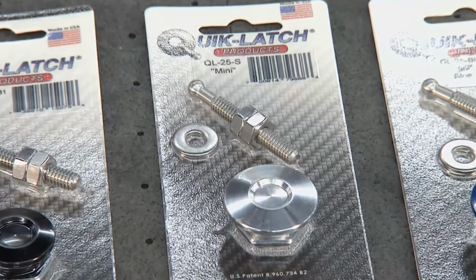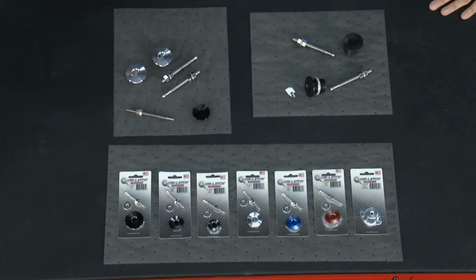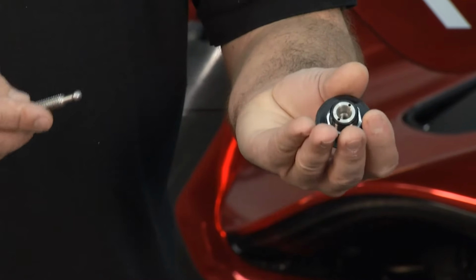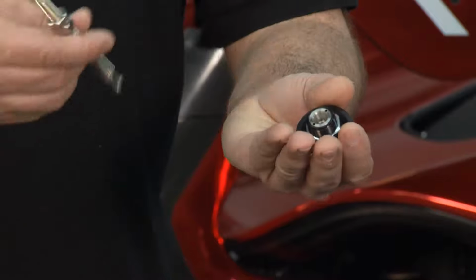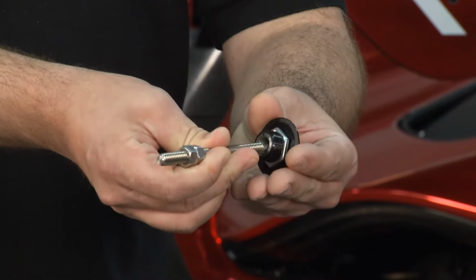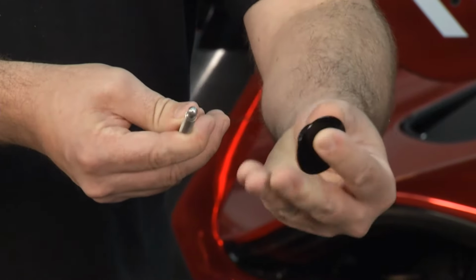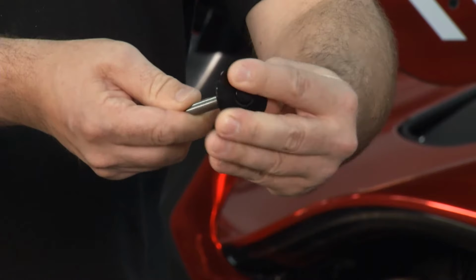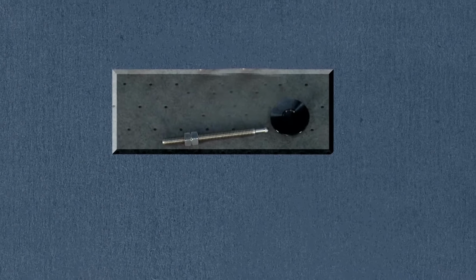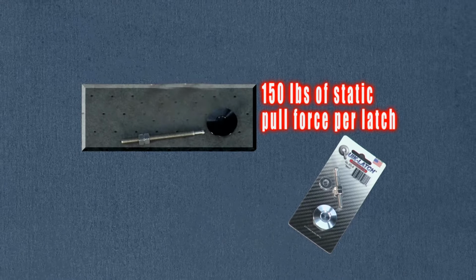So it's basically a push-button release mechanism. Regardless of what size it is, it all functions the same way. What you have is a ball-bearing spring-loaded internal receiver, and the ball pin just pushes directly into it like that. To release it, you push the release button like that and push back to engage. These are incredibly strong. They hold 150 pounds of static pull force per latch. So for its size, it's incredibly strong.